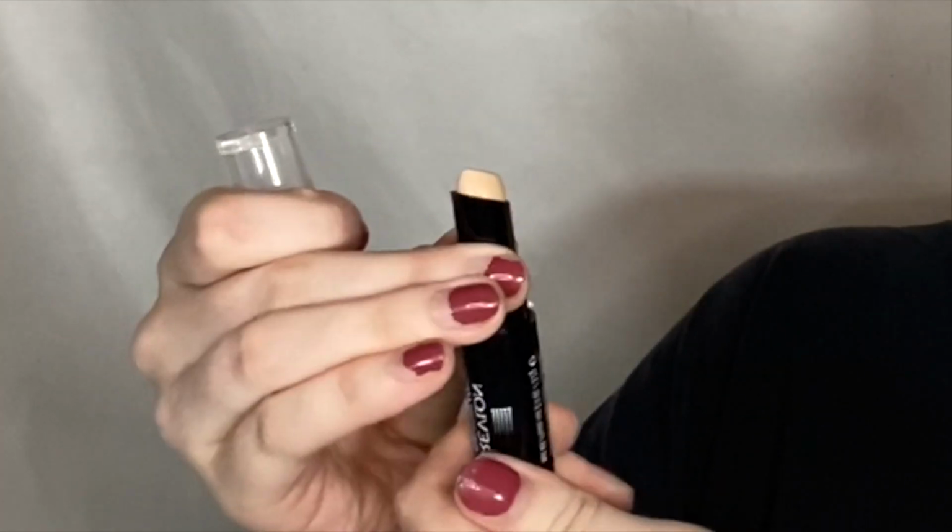Next for concealer, I picked this up from Revlon. This is their Photo Ready Concealer, and I picked up the lightest shade that they had there. I think it's in shade Fair. Yeah, Fair 001, and this seems more like my skin tone. So I'm gonna apply it in all the places that I normally like concealer.